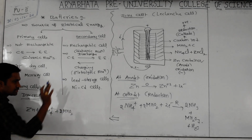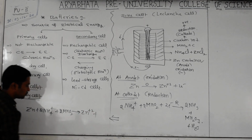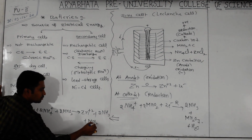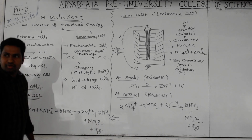Left side 2 electrons, right side 2 electrons, cancel together. After that we are getting Zn2+ plus 2 ammonium particles, and manganese trioxide plus water is coming. Did you observe or not?